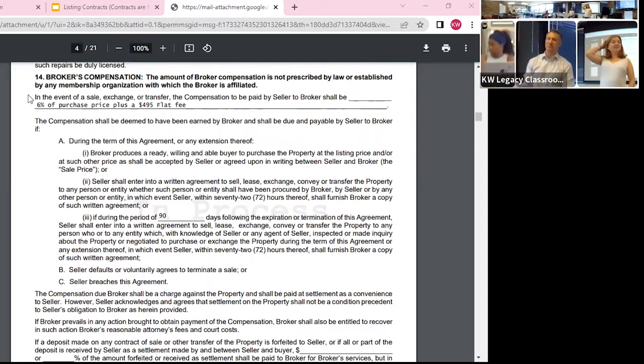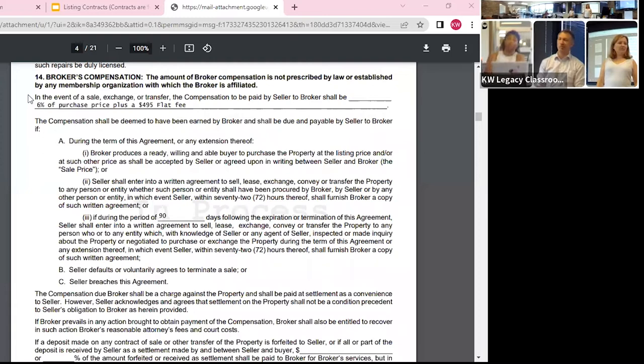So the listing agent and the buyer's agent can have two different commissions. I thought it was the same. Okay, so I'll say it this way. The listing agent sets the total. So you'll see here 6% of purchase price. 6% does not mean that if I'm the listing agent and you're my seller, that I'm getting 6%. Now, if I end up getting the buyer as well, then yes, I will. That's not always how it happens.